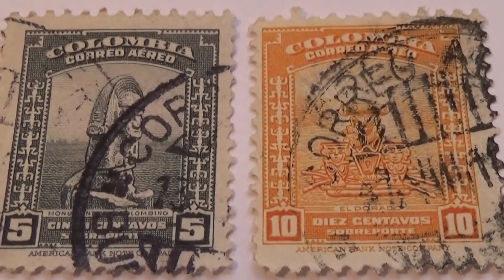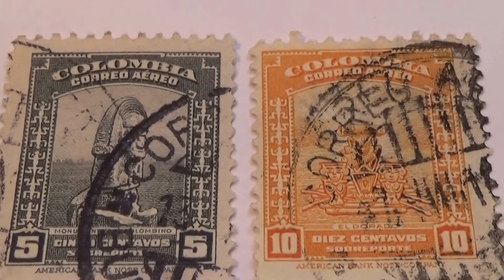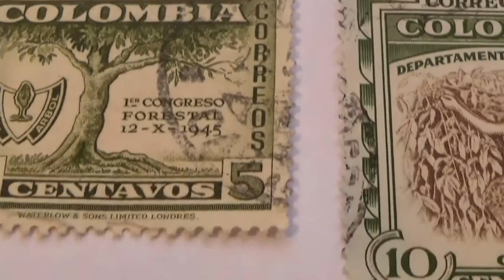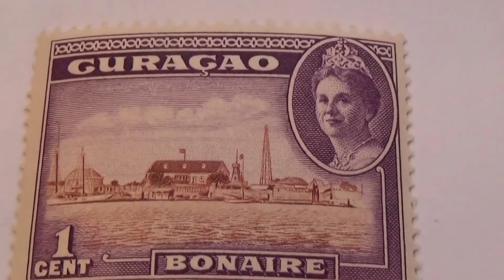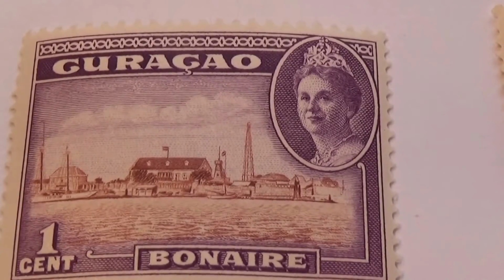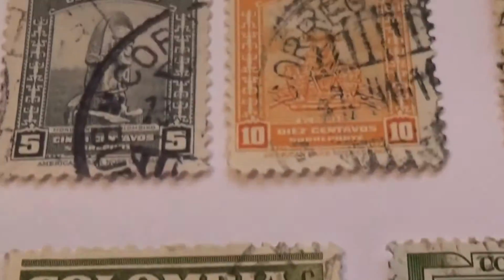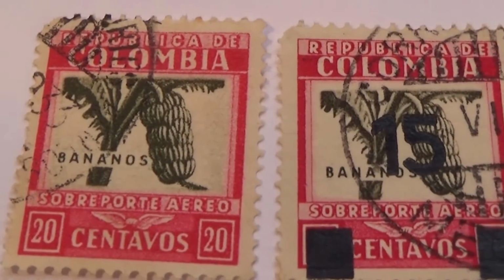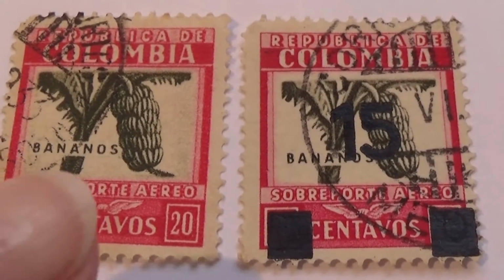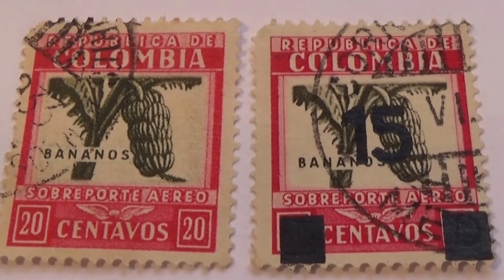Alright, we have some very interesting stamps today. Got some that are a little bit on the rare side for Columbia. And then we have, can't pronounce it, Curacao. I don't know. Can't pronounce it, but here we go. Now these 2 are both the same. Only one, if you notice, has been blocked off and became a 15. So I thought I'd show you both of them.